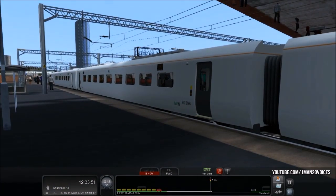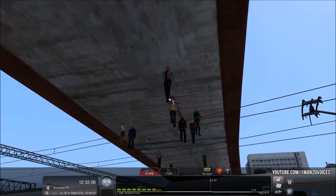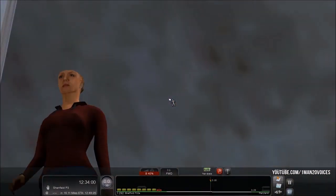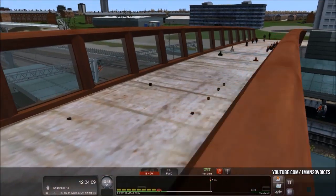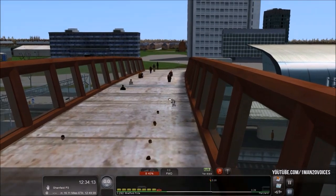Can't seem to get the doors to open. What? Holy crap! What's happening? Slow-mo man. Okay, that's a new model, but oh my god. Oh my freaking god.